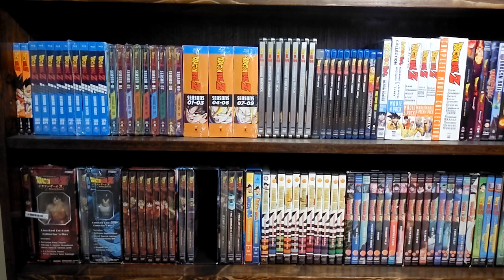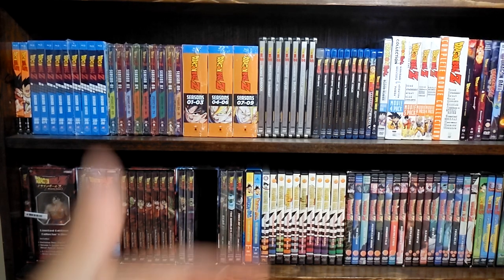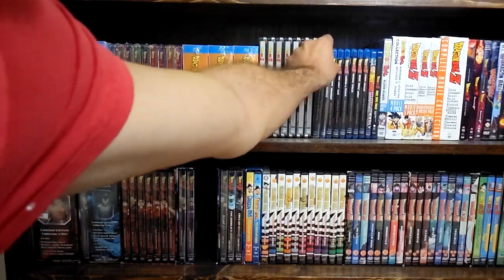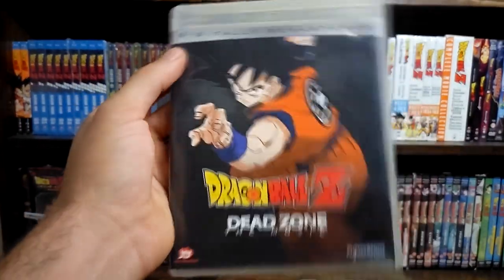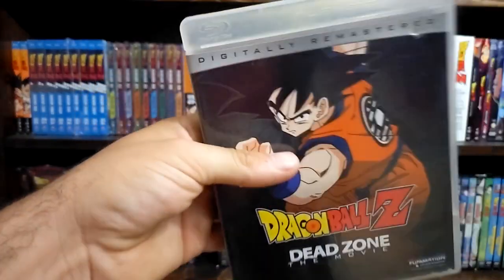But anyways, then we have Dragon Ball Z steelbooks for the movies, Trunks all the way to Wrath of the Dragon. Most of you guys already know that. Then we have the Blu-ray counterparts to that, along with the Dead Zone from the PlayStation 3 game. This was included in the PlayStation 3 game. I forget, was it Burst Limit? I think it was Burst Limit. I will cover that too. I have both copies, but for now I'll just show you that.